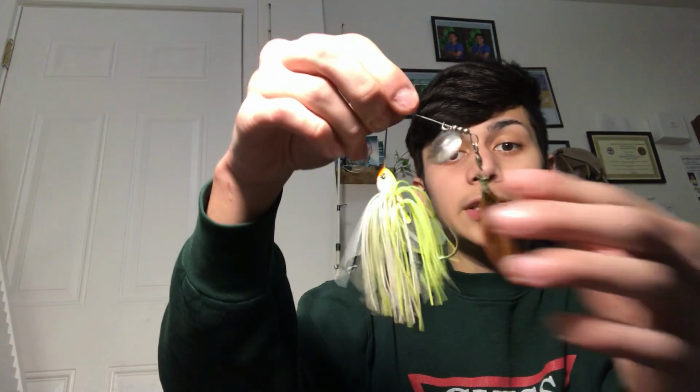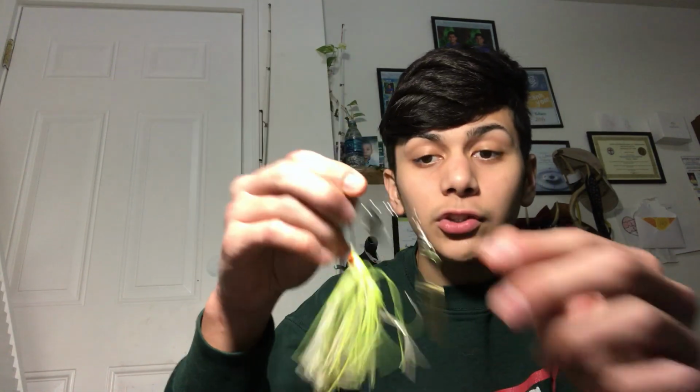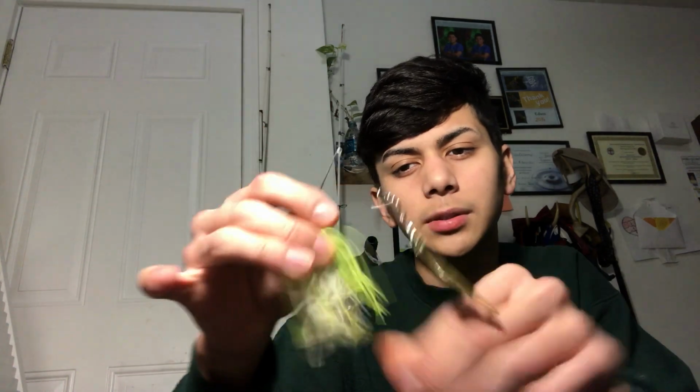So as for this one, last year I lost a fish on this one. I don't know why, but I didn't hook it good for some reason. But this gives a lot of action because it shines a lot, especially in kind of muddy areas or muddy water.